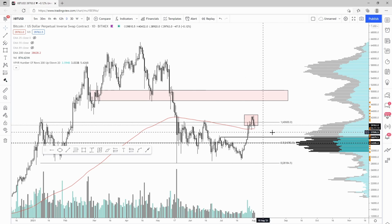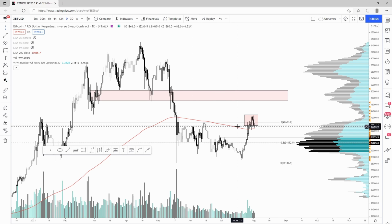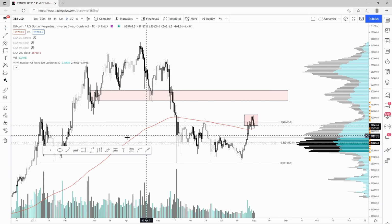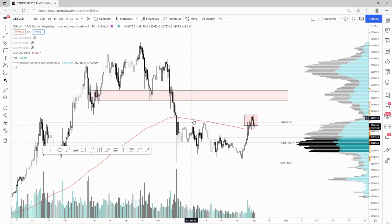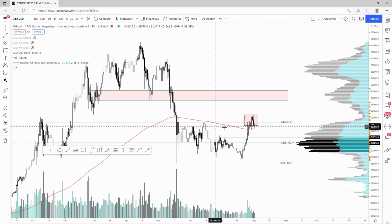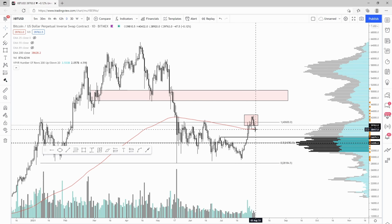It's the 200-day moving average, the EMA, the exponential moving average. And this is usually a good SR level. As you can see, it was resistance back in late May and again in late June. And now it's currently flipped to support. As I said before, this is usually a good SR level, and for now it is still support.